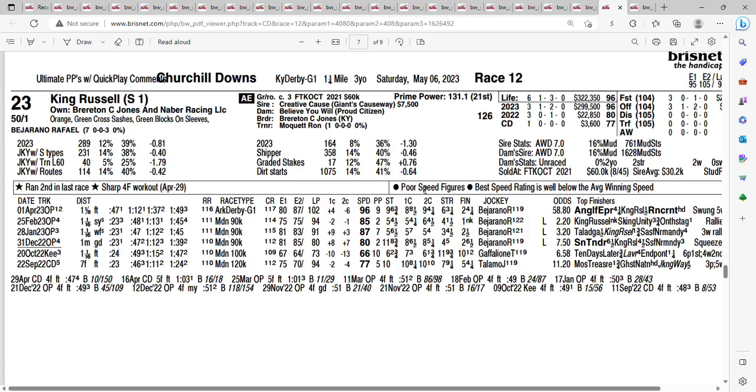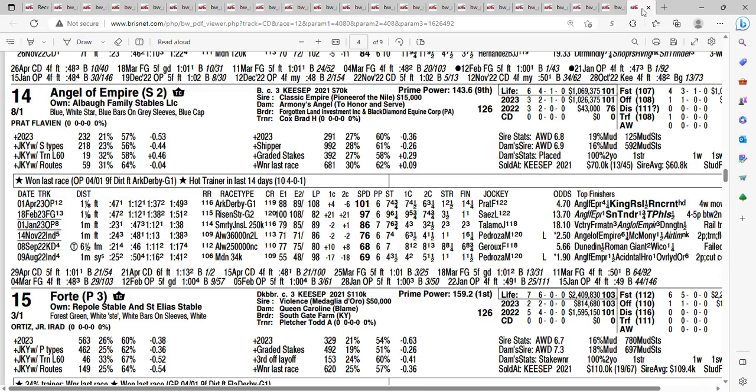The horse I'm going to pick to win the 2023 Kentucky Derby: I am going with the number 14 horse at 8-1, trained by Brad Cox, ridden by Flavien Prat. I'm going with Angel of Empire. I think this is going to be a great race. It's always a fun race to watch.